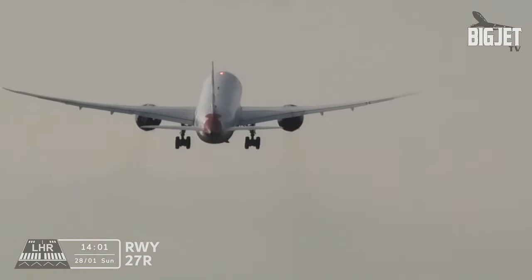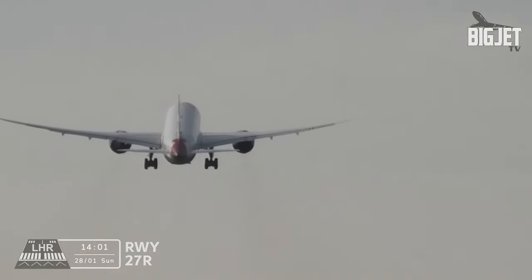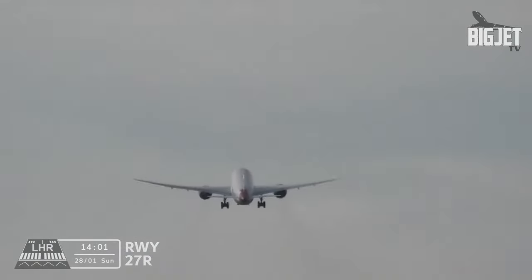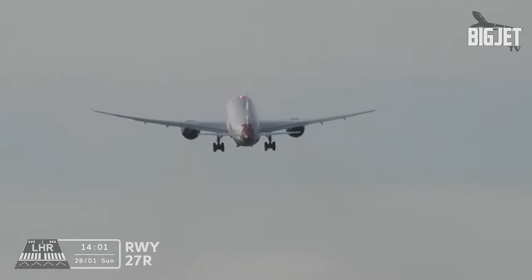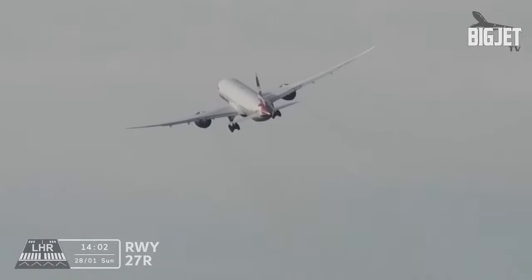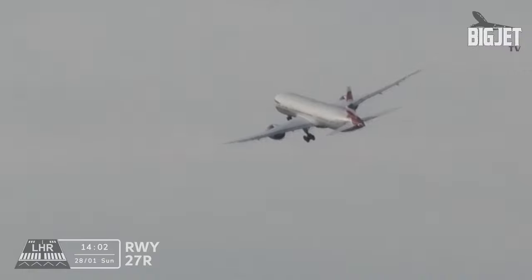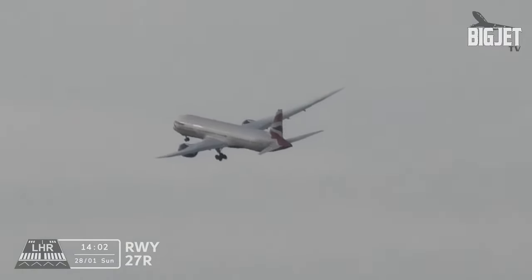Is that gear going to go up? No, that gear's not going up. Doors are going to close. That aircraft has got a failed brake on it. Highly likely that it's a failed brake. Now the pilots will be notified of that, because obviously when they go for gear up, the lever goes up. Normally they get three greens or notification that everything's closed. But in this instance, the doors will automatically close and the gear remains down.